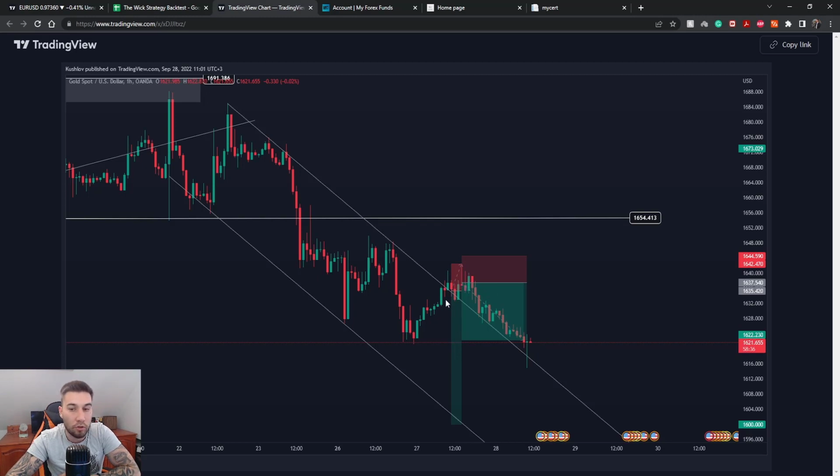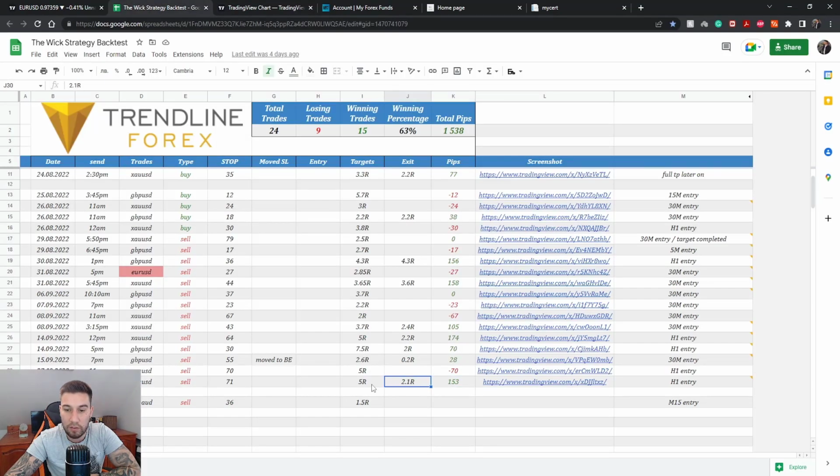Okay, so I got stopped out on the first one. I placed my stop loss just above the rejection wick, and I'm looking for price to continue lower. Normally I would find my target levels using some tools such as supply and demand zones, support and resistance levels, psychological round number levels, whatever it is where price could potentially reverse or at least react in some way. That's where I would close my trade. Now this was a quick one. Let's have a look. So my target was initially 5R, which means 1 to 5 on this setup, but I actually ended up closing this trade at 2.1R.